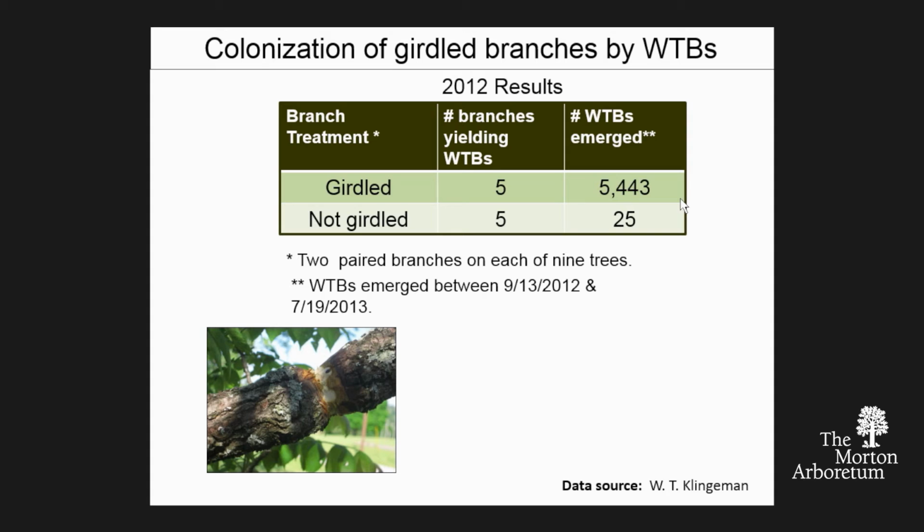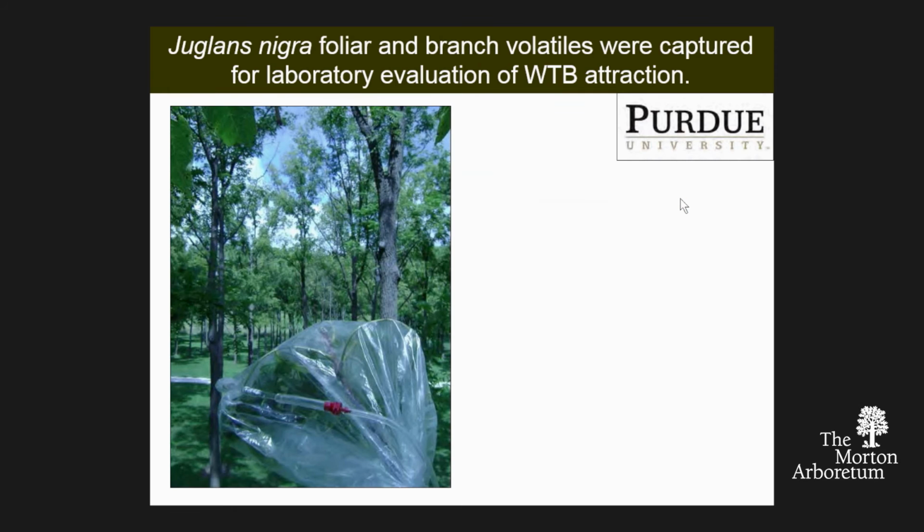5,000 from those girdle branches and 25 from the non-girdle. Now, what happened here is the beetles would emerge in those emergence boxes and then they'd recolonize. So that's not a true number in a sense. So we're building up the population, but still, it does give you the idea that we're getting colonization of those girdle branches. So we know the beetles are attracted really basically to a stressed branch, right?